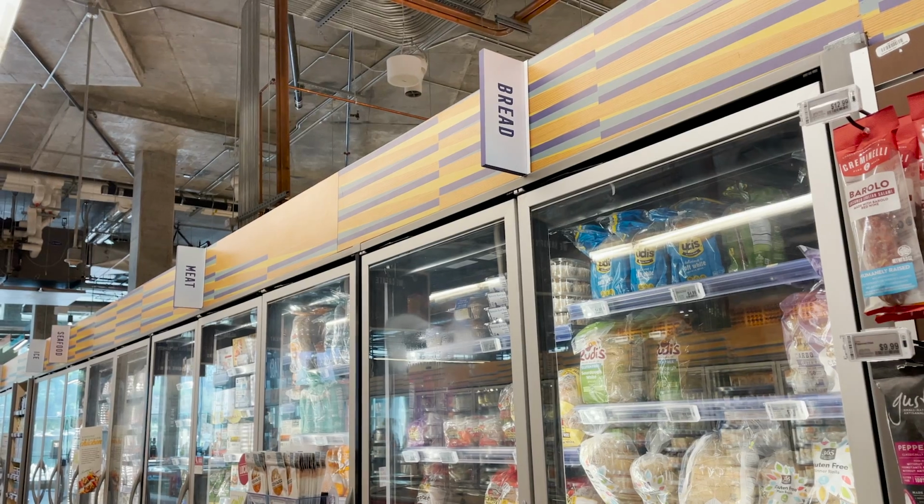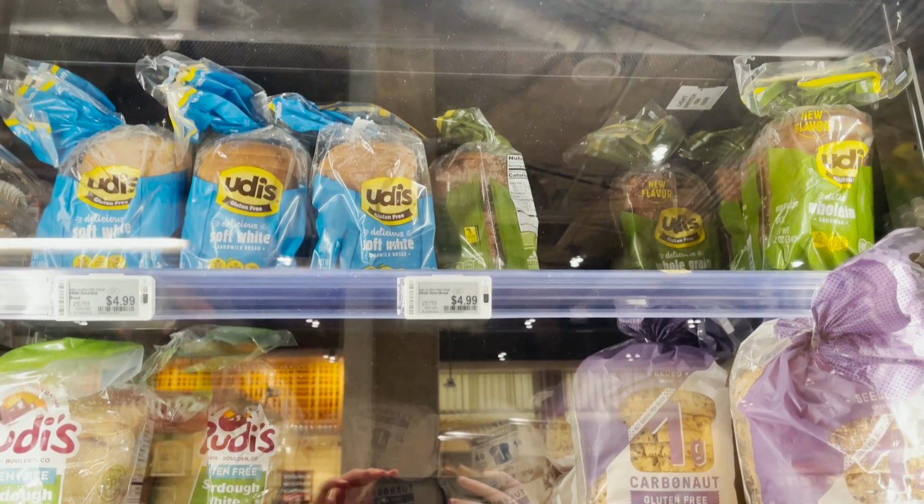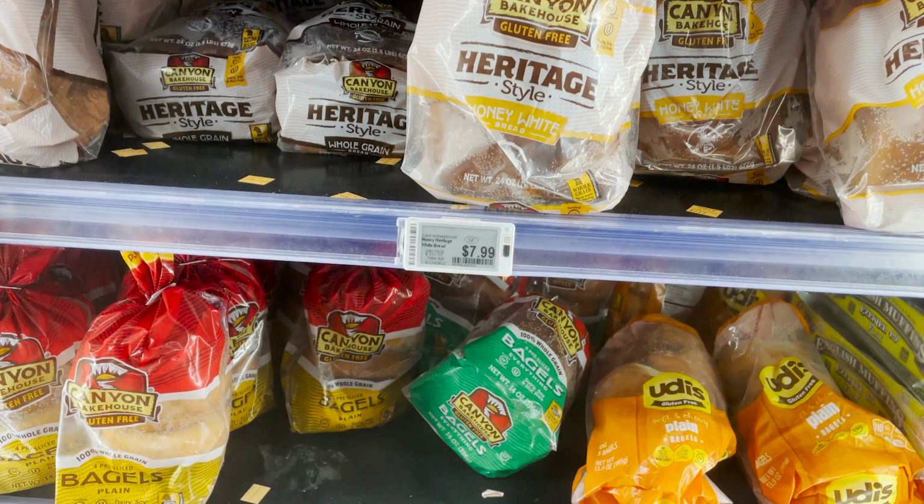But if you do want to have bread for those sandwiches, there are a lot of great options. I would say Udi's is one of the more traditional options. You can find it in almost any grocery store. What I really like about Whole Foods is they have a variety of brands. Canyon Bakehouse would be one of my personal favorites, but I really encourage you to try as many different ones as you can to figure out what's going to be best for you.